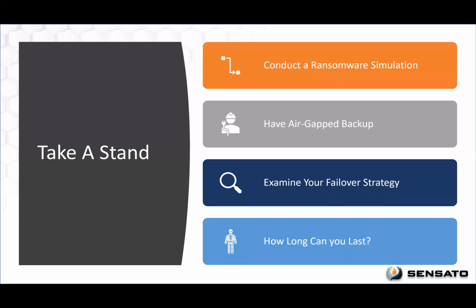Yeah, but the attackers know, and high availability helps the attack spread. And then again, how long can you last? How long can you have your cardiac center down? How long can you have your surgical suites down? And it's not just about patient inconvenience.